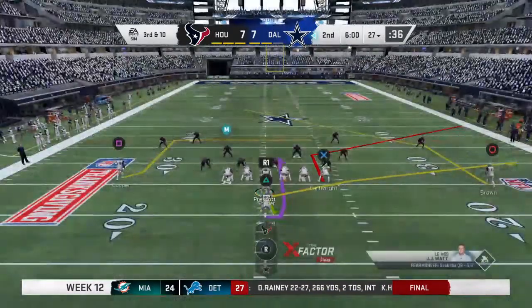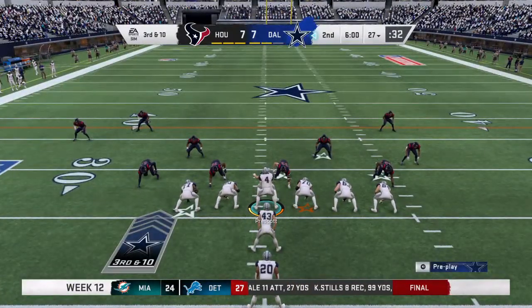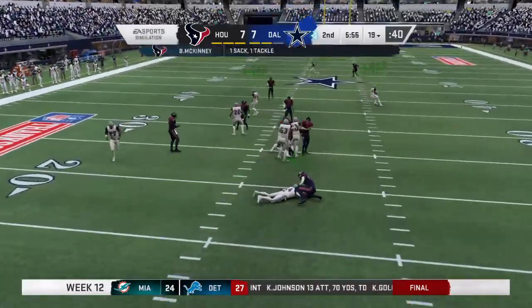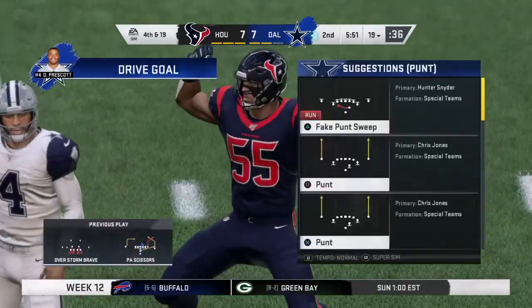These two teams all tied after 1. Game situation. Let's go. Prescott to throw it. Blitz coming, and down he goes. Bernardrick McKinney muscled his way in for the sack.